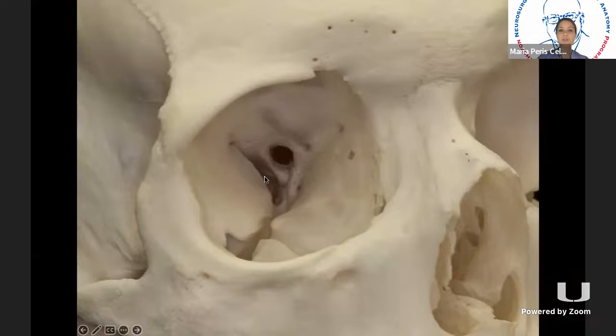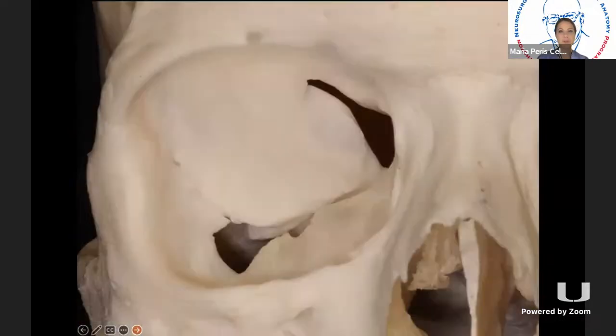the superior orbital fissure that continues with the cavernous sinus, the inferior orbital fissure, the infraorbital groove, and this is the infraorbital canal. And then we have, very important, the optic canal right here, and this is the optic strut. We have two foramina that are very important, the anterior ethmoidal and the posterior ethmoidal foramen, that are really key for some of the approaches.